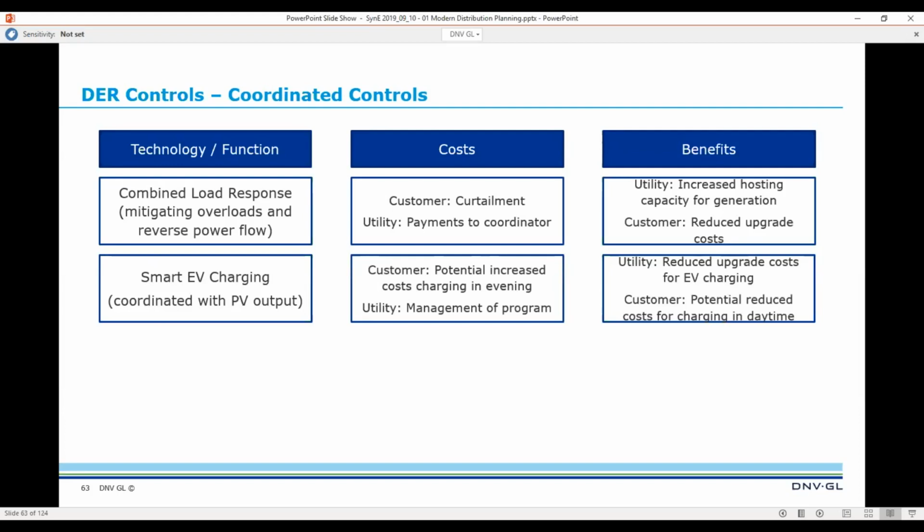That's the reason that doesn't often happen naturally: people want to come home and charge their cars at night when we don't have any PV output. So it may involve some increased charging costs for the customer if they want to charge in the evening. But we could use different levers to try and encourage them to charge during the daytime.